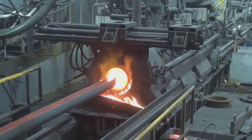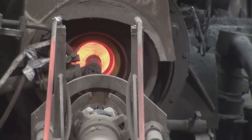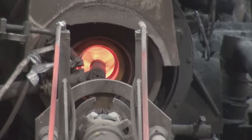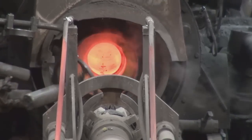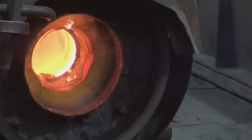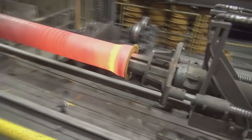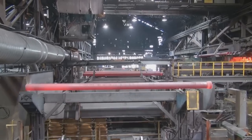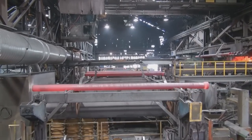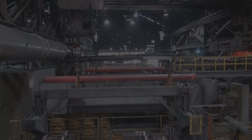pipe. The centrifugal process is self-cleansing, in that any lighter impurities such as slag or gas are forced to the inside of the pipe barrel during casting, where they have no detrimental effect. After cooling in the mold, the remaining sand core is broken up and the finished pipe is extracted by a pipe puller mechanism. The hot pipe is then placed on rotating rollers to help maintain roundness and straightness prior to placement in the annealing oven.